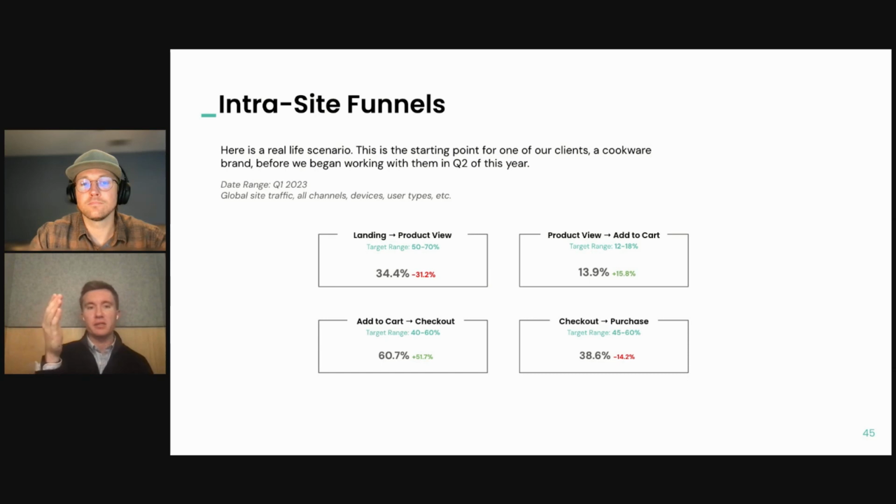And this is the baseline data that we had from Q1 of this year. As you can see, product view to add to cart, pretty good. Add to cart to checkout, also pretty good. Both are at or above our target range. Checkout to purchase is a little low. It's something we kept an eye on, but they're a high AOV, high price point cookware brand, so that isn't uncommon. That's where we have the benchmarking. We felt pretty confident that that was more a quirk of having high price point items versus anything that was truly wrong with the site.